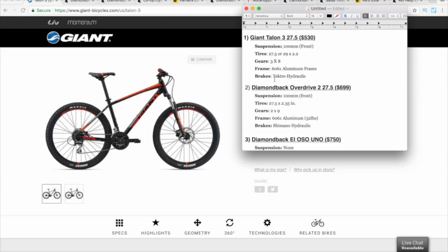Okay, now it does have an aluminum frame, comes in at right about 30 pounds. I couldn't find the exact measurement, but it does come in right about 30 pounds, and it does have Tektro hydraulic brakes, which is one of the big selling points for me. I knew that I wanted hydraulic brakes. They did not offer the Shimano hydraulic brakes, but Tektro is okay with me for now.